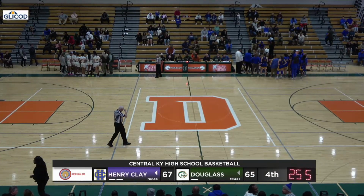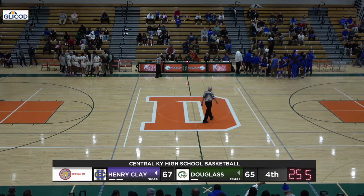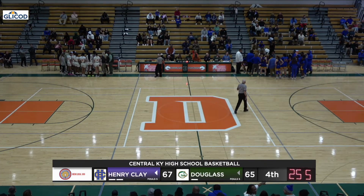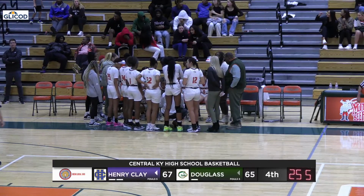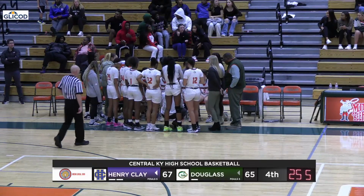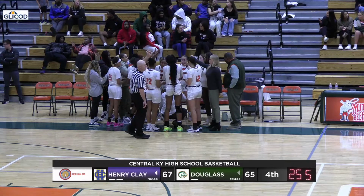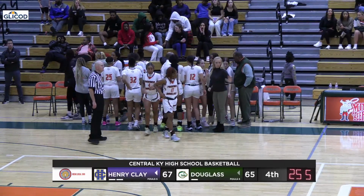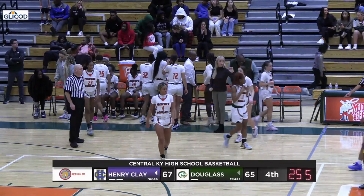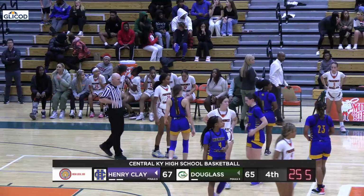Frederick Douglass possession out of the timeout, trailing by 2 with 25.5 left. Well, they have multiple options, Frederick Douglass does. They can either throw it inside the nose. You have Rhodes, one of the best perimeter shooters. And here late game, M.K. Bennett has been a factor on both ends of the floor. So it's going to be interesting to see what Coach Moberly draws up right here. Let's see what type of finish we get.